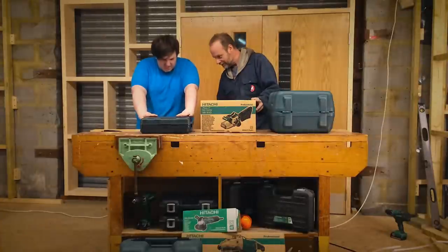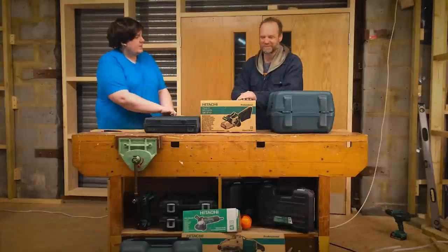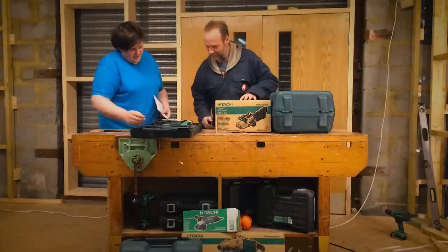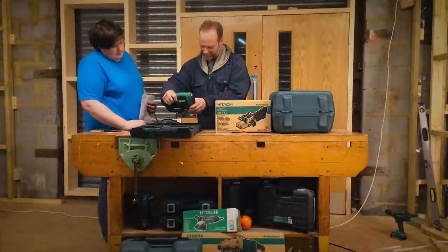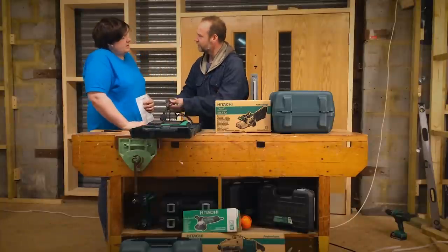It's a Hitachi CJ90VST. Not ringing any bells. Oh, but yes. There we go. Very nice. Excellent. Making other jigsaws, I suppose.